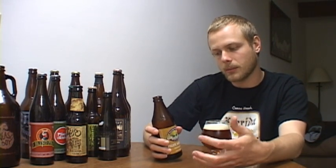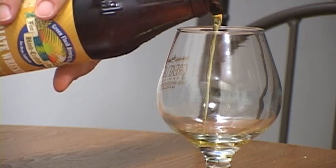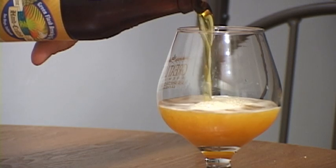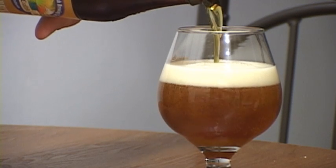The guy at the store told me this bottle, this 4-pack, was very fresh, so I've been super excited to get into this one. I'm hoping that it is a palate wrecker because I love IPAs, double IPAs, and a huge amount of hops. Let's go ahead and get into it. I mean, as you can see, it poured pretty decent, has a good amount of head, and just an overall decent looking color of a beer. And so let's go ahead and get a smell.